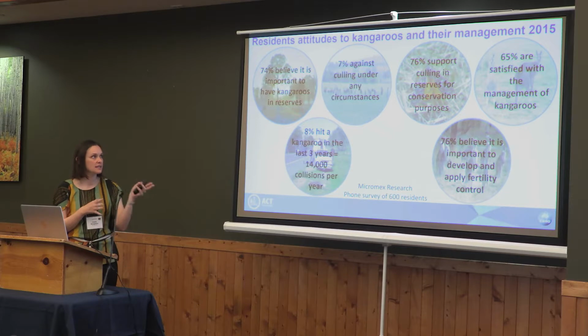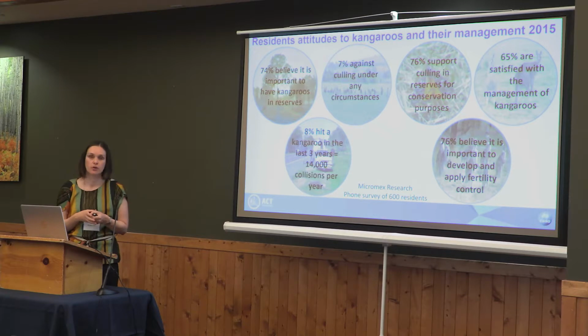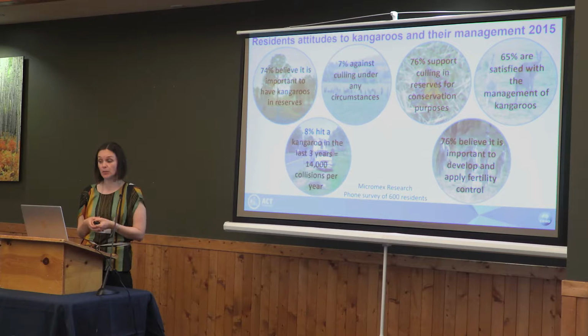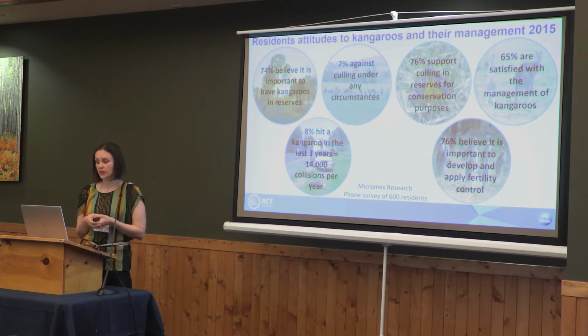And what you can see, so this is the 2015 results, is in general, residents are very supportive of the management of kangaroos. So 74% of residents believe that it's important to have kangaroos in reserves, so they value the kangaroos. Only 7% are against culling under any circumstances. 76% support culling in reserves for those conservation purposes that I've just mentioned, and this has increased from 59% back in 2008.